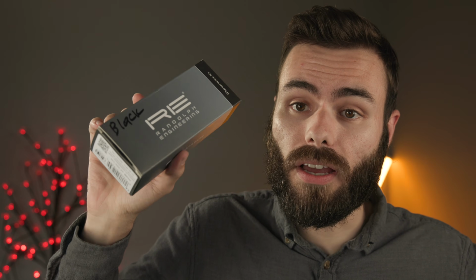So without further ado, let's go ahead and get into the actual unboxing of these frames and a comparison on the table between a real pair of Randolph sunglasses and a fake pair.